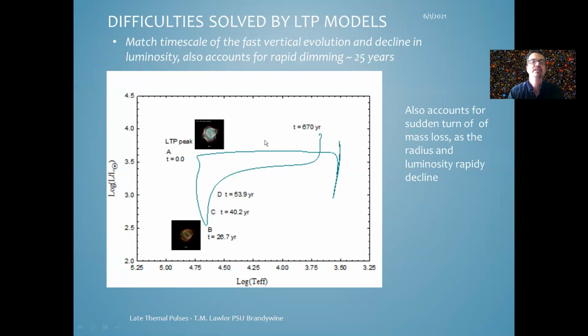The time scale problem is solved by the late thermal pulse models that I've produced here. Most likely this wasn't a real problem. It's probably just that no one's really dissected the time scales of late thermal pulse models that finely. And so you can see here, this solves both the time scale problem and the rapid dimming and reionization problem, because the time scales here are on the order of 25 years.